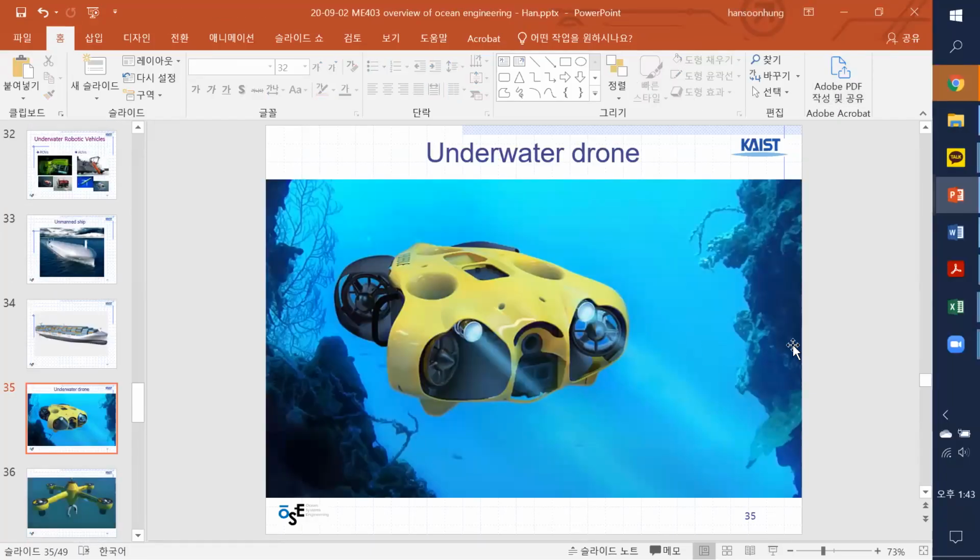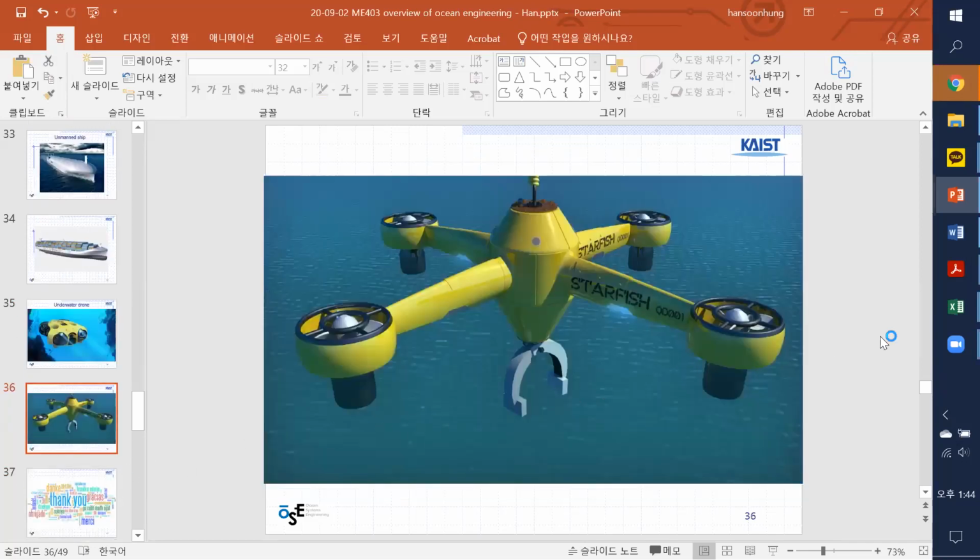This is an underwater drone. So drone is the same as underwater robotics, but drone is a new name coming from airplane, helicopter, airborne drone, but it goes down to the underwater, so that's an underwater drone. The shape is different depending on the mission of the drone. We may design like this one or like this one.